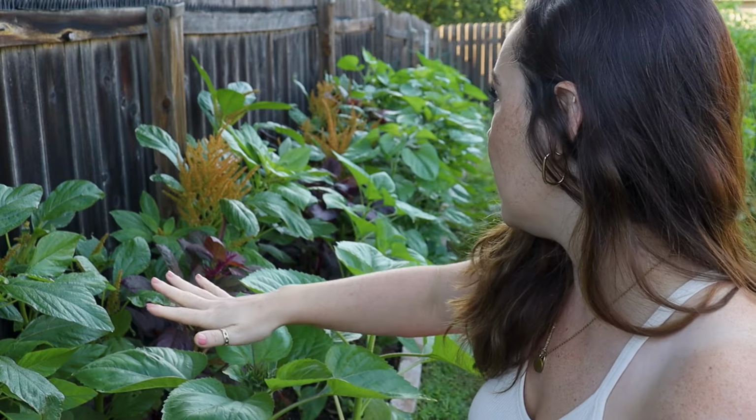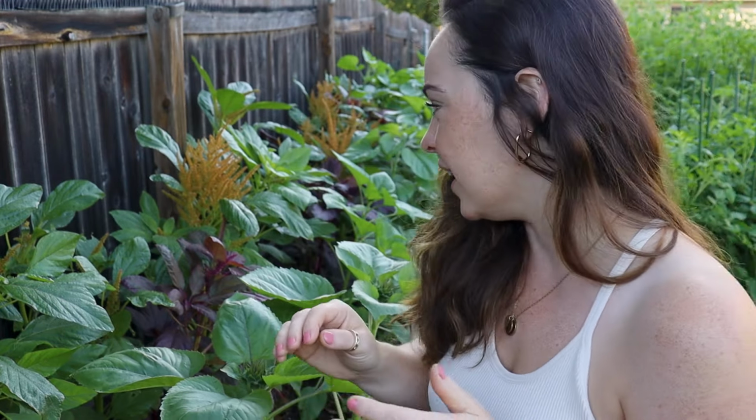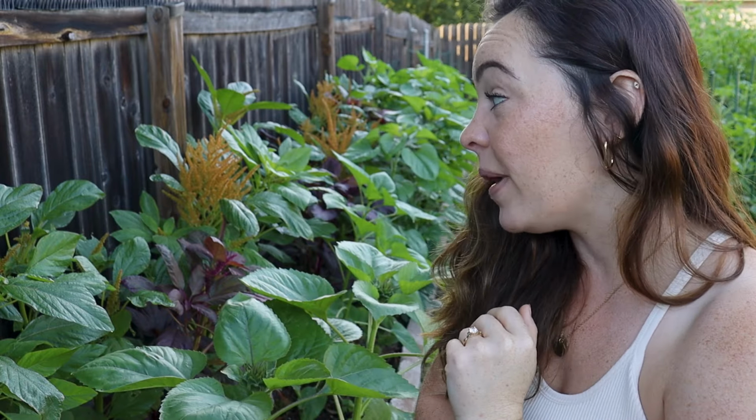Well, that's because everything along this back fence is amaranth. There is a variety called Hot Biscuits and a variety called Love Lies Bleeding, or maybe Bleeding Hearts, the purple one. I'll put it on the screen. But we're almost ready to cut and start drying this.